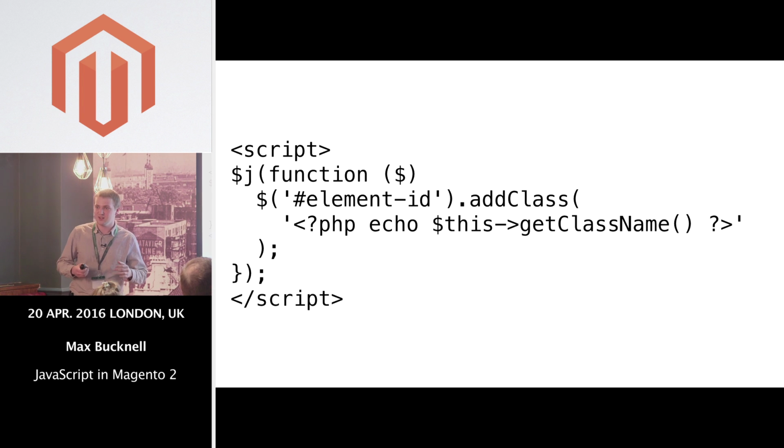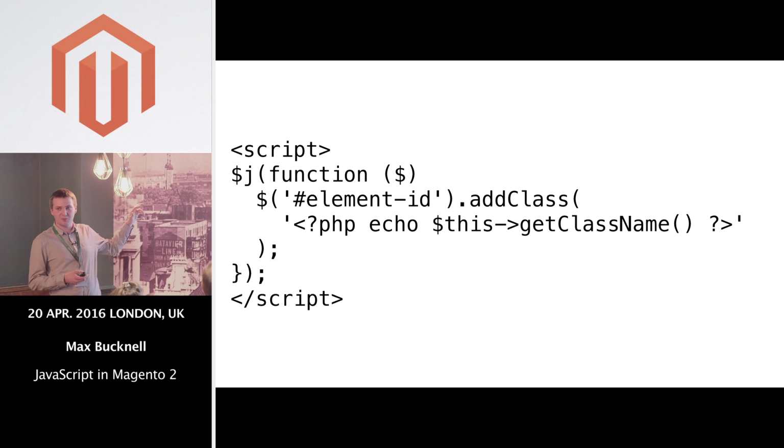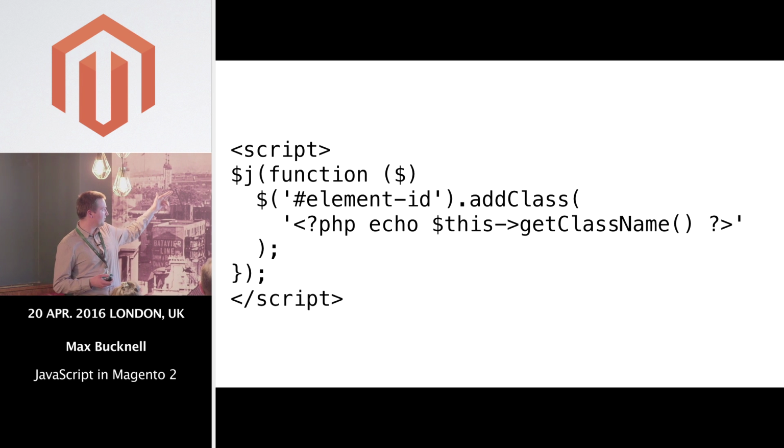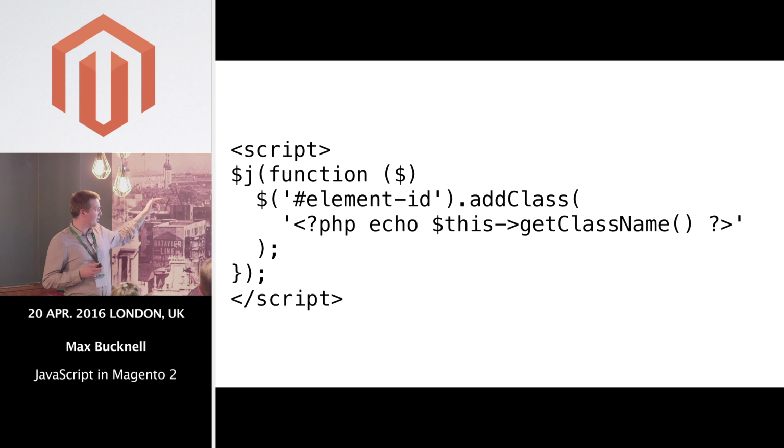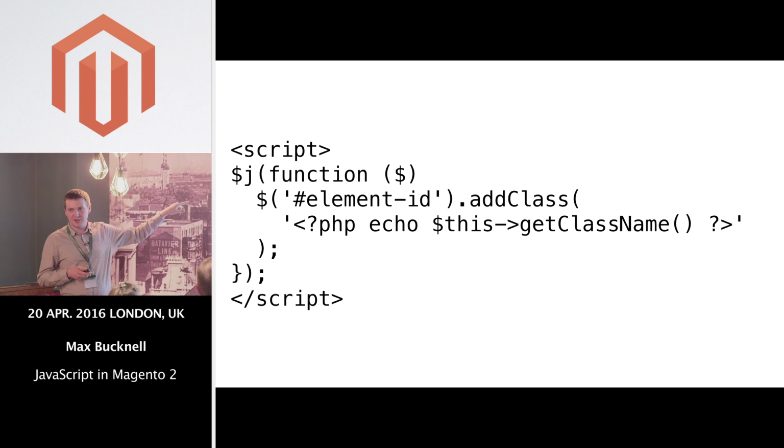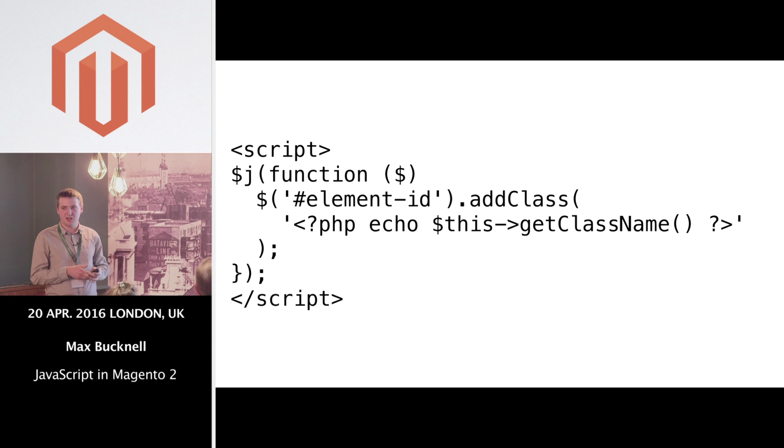This is it. We've got some JavaScript. We're waiting for the DOM to render with jQuery. And then we're selecting an element by the ID, and we're adding a class. And we don't know what the class name is. We have to get it from PHP. It's coming from the template somewhere, right?